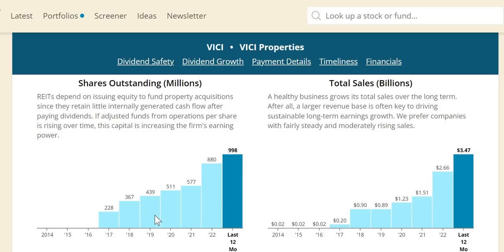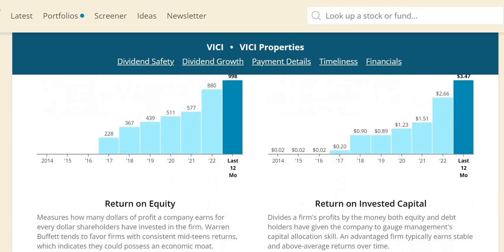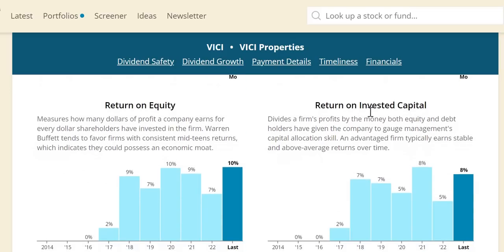Now, shares outstanding, as we always say with REITs, it is very typical for them to dilute your position over time. The reason for this is they issue equity to fund property acquisitions as they retain little of that internally generated cash flow after paying the dividends. So you can see they do dilute your position at a fairly fast rate. Do check out the other REITs we check on the channel and analyze so you can see a comparison.